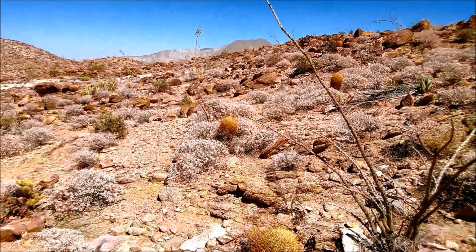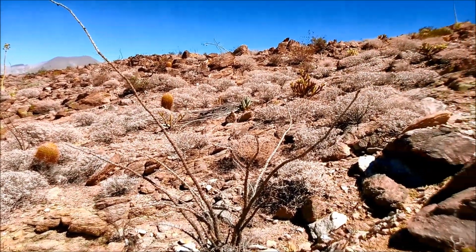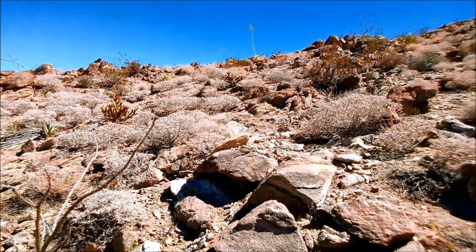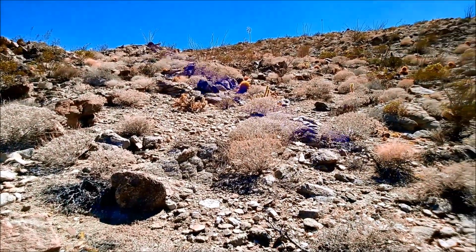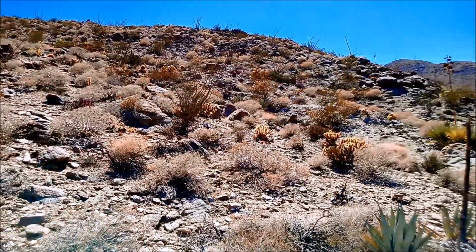Here we have some of these barrel cacti, one right in front of us at my feet here. It's called the California barrel cactus, the fire barrel, the miner's compass, and it's got many other names, but I'll explain some of those other names later on. But for now, just try to think of it as the California barrel cactus if you want.